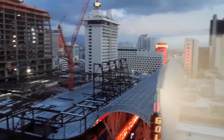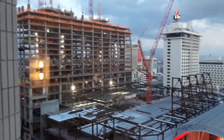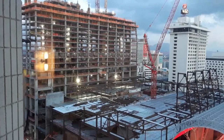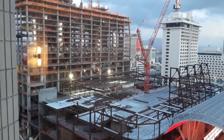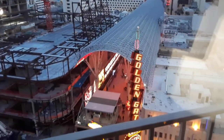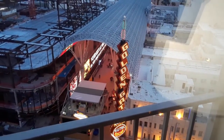Like I said, I'm on the 17th floor, looking down at the Fremont Street Experience, and a nice view of the brand new hotel being built called Circa. It's supposed to be done in 2020. Can't wait to see that. That'll be awesome. And there's my favorite sign, the Golden Gate, oldest casino in Las Vegas.